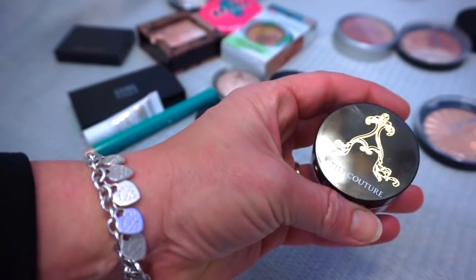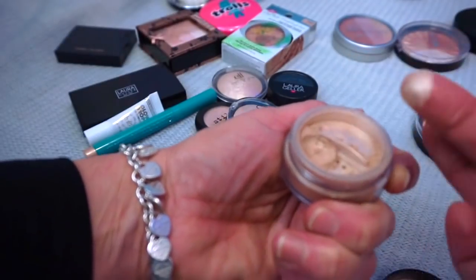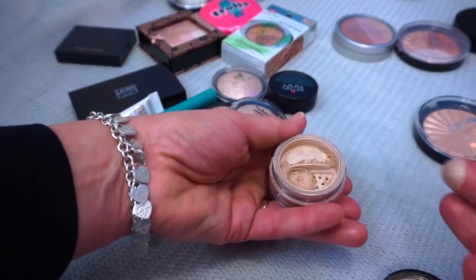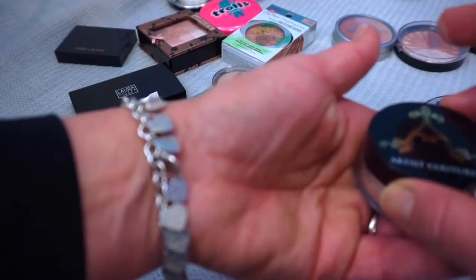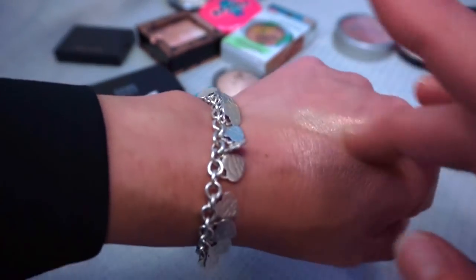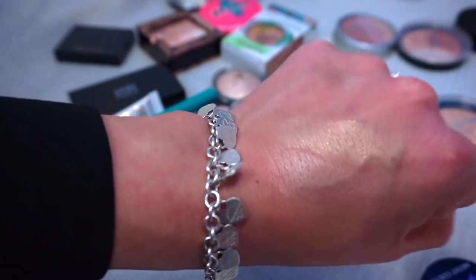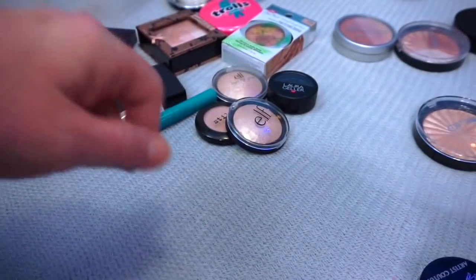Then we have the Artist Couture. This is really nice. So let me show you what this is. You just put your finger in and get a little bit out of there and not make a mess. Let me make sure we put the lid back on this because this can be extremely messy. So here's what it looks like. It definitely has some sparkle in there. So if you don't like sparkle, you might not like it, but it's really pretty. So I'm going to hold on to that one.